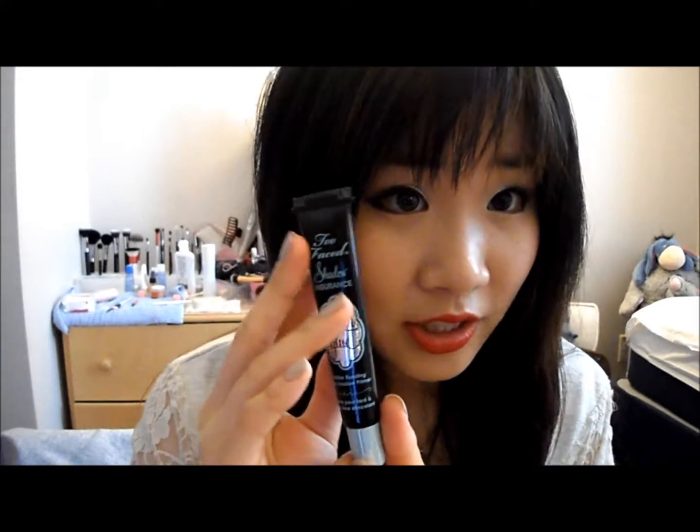The next product I have here is the Too Faced Shadow Insurance Glitter Glue. I bought this initially to help my more glittery eyeshadows adhere better. I don't really have any glitters, but you know, some eyeshadows, especially Urban Decay, have a lot of glitters. So I bought this to help these eyeshadows appear better.